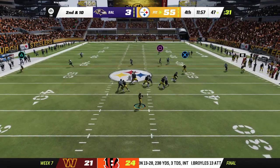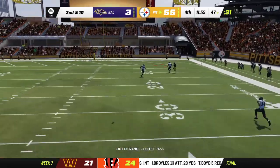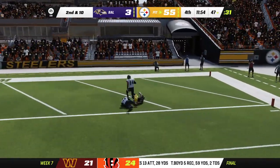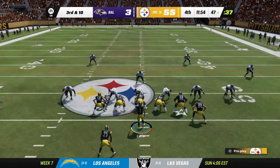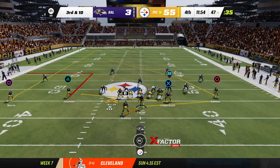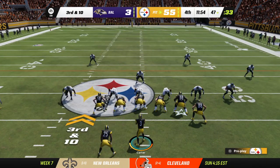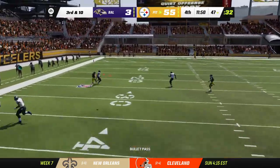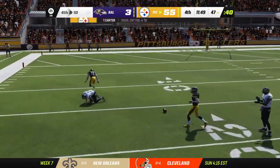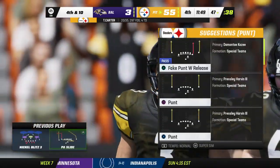Back to throw again. He's going to take another shot here. And that will be incomplete. Tried to dial up the long way out there, but it'll be 3rd down. On play action, they'll throw. That one a little too high as it's knocked away and incomplete.